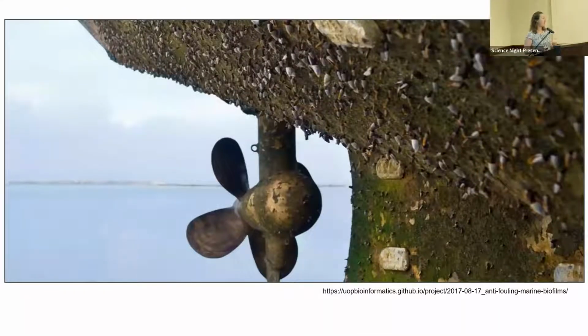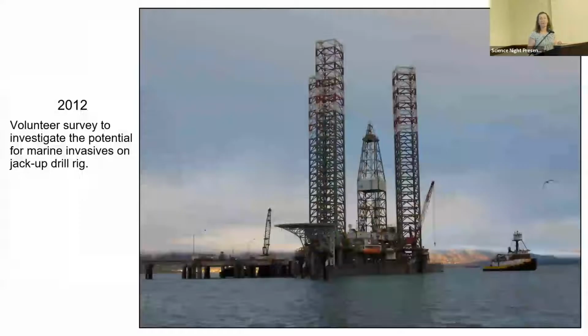Biofouling is another method. Biofouling is anything growing on marine infrastructure. So this could be a boat hull, or a hole in a boat, probably too. It could also be on mariculture gear, fishing gear. It could be on a jackup drill rig.